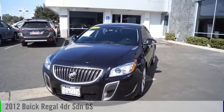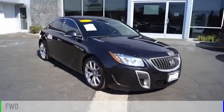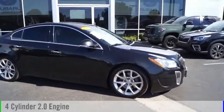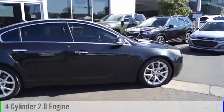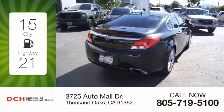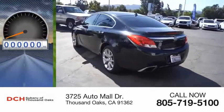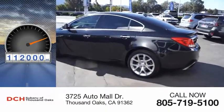Stop by and take a look at the 2012 Regal. This vehicle is powered by a front-wheel drive, 4-cylinder, 2.0-liter engine and comes with an automatic transmission. Great fuel efficiency saves you money by requiring fewer trips to the gas station. This vehicle has less than 115,000 miles.